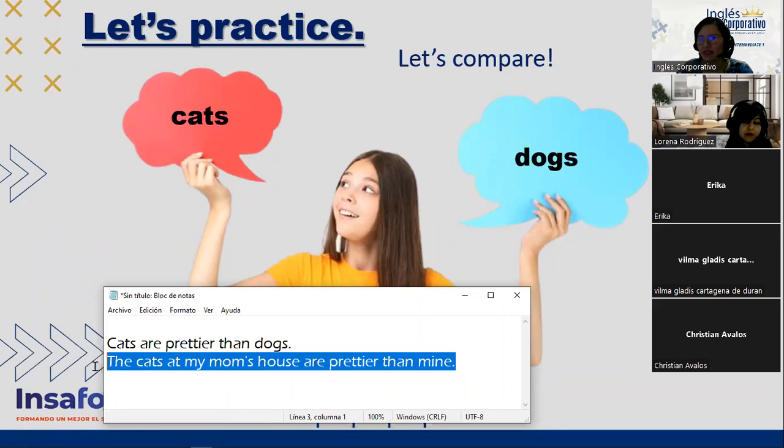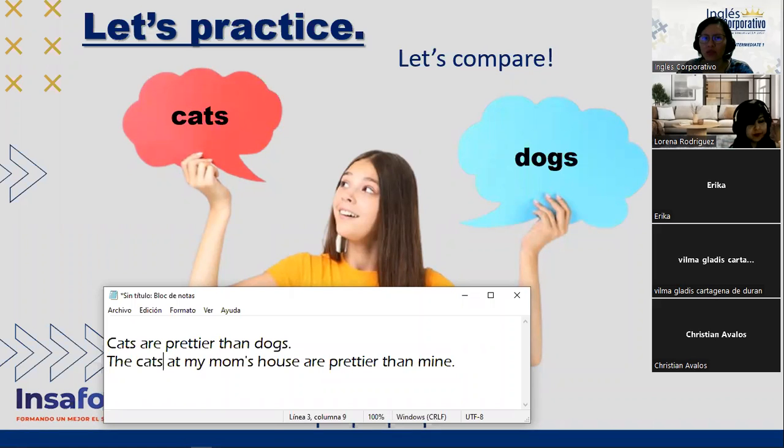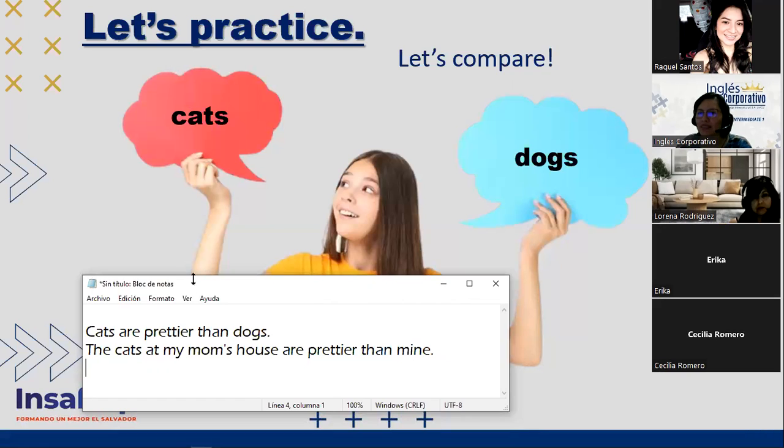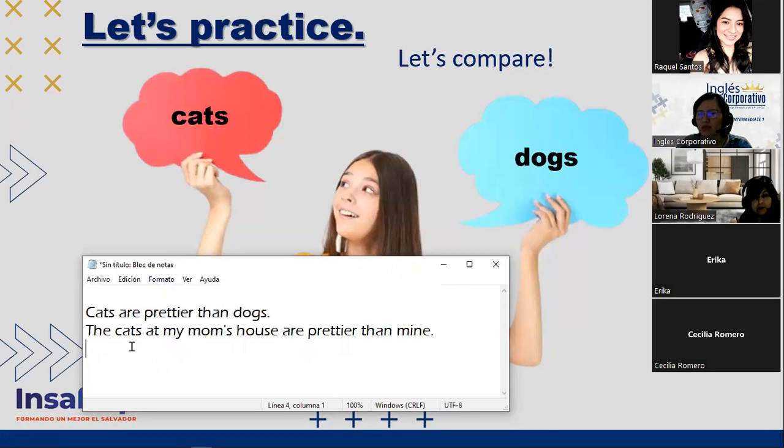Very good. Excellent. Okay, teacher. Excellent. Thank you, Lorena. Someone else? Another example with cats and dogs? Okay, let's see. What about Cecilia Romero? Cecilia Romero, are you here? Hi, teacher. Hi, Cecilia. Tell me an example using comparative adjectives with cats and dogs.